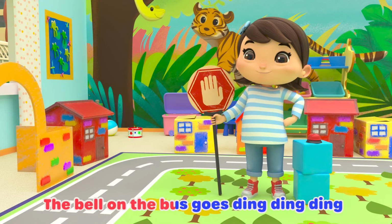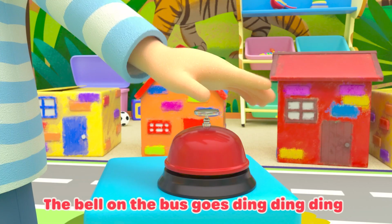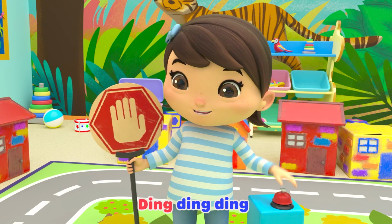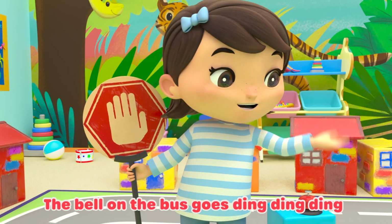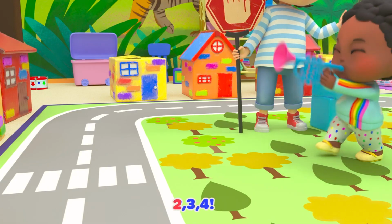The bell on the bus goes ding, ding, ding. The bell on the bus goes ding, ding, ding, time to stop.